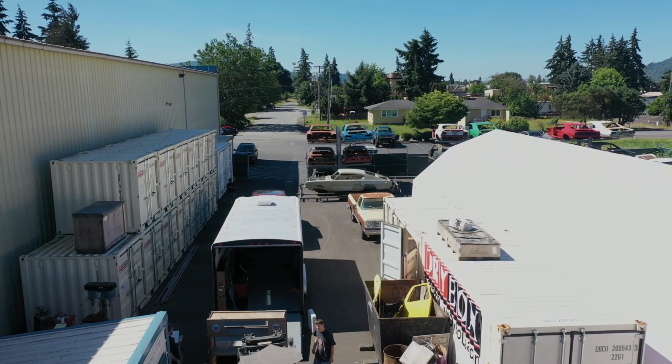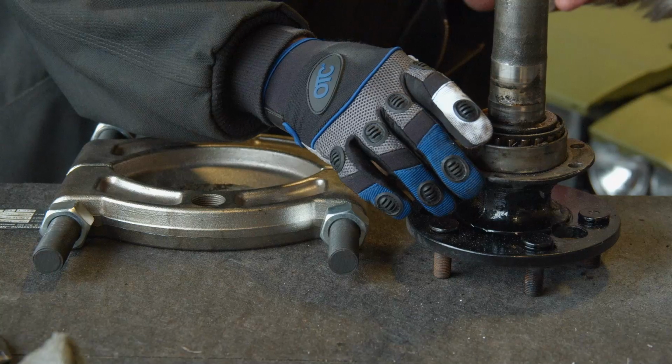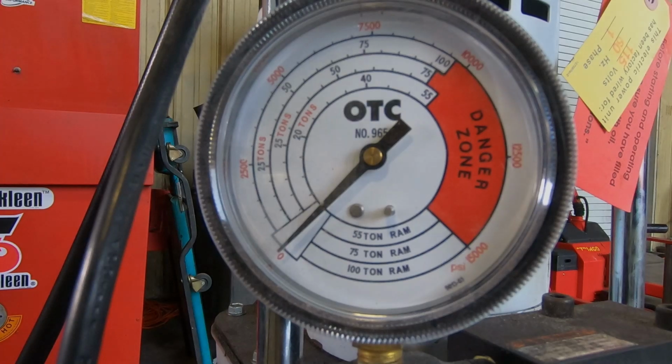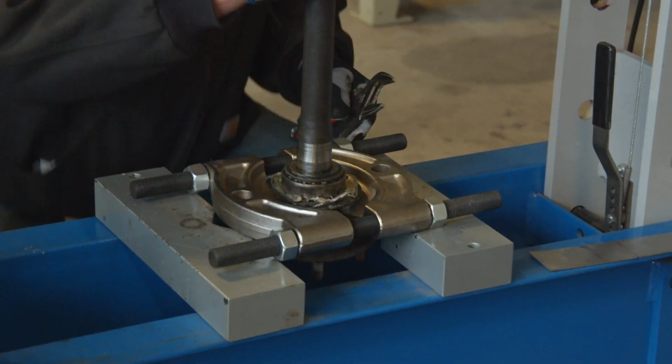Okay, what I'm working on today is pressing some axle bearings off some axle shafts for an 8 3/4 rear end. And in the past, we didn't have a press big enough to put our axles in place. So we just took a cutting wheel and we cut the bearings right off the axles. Today we have a nice big press, and it's big enough we can put the axles in it and push the axles right out of the bearings with all the tools.